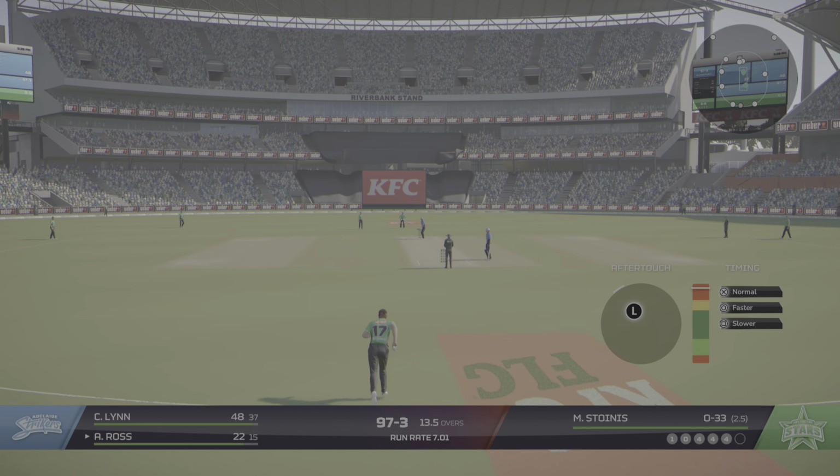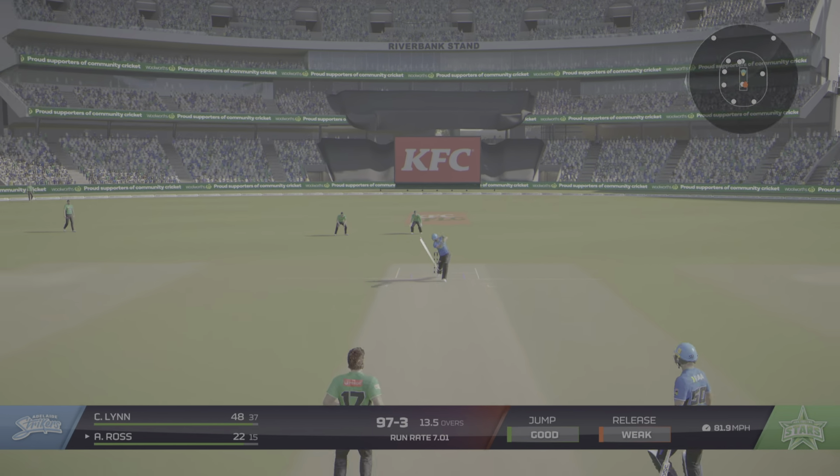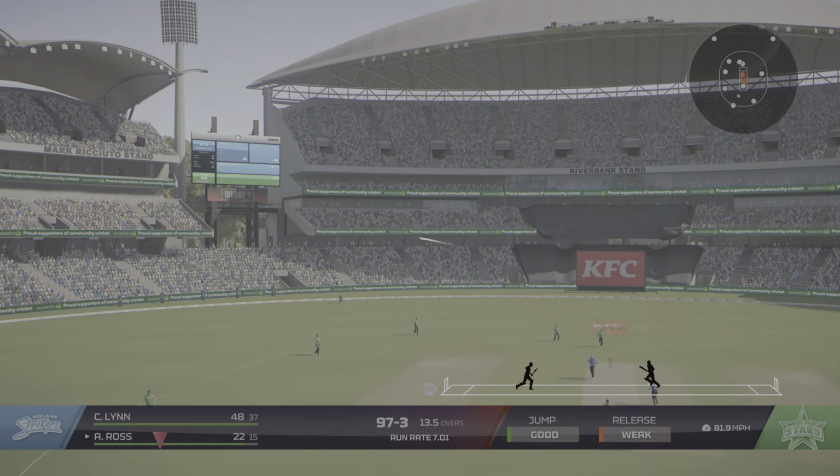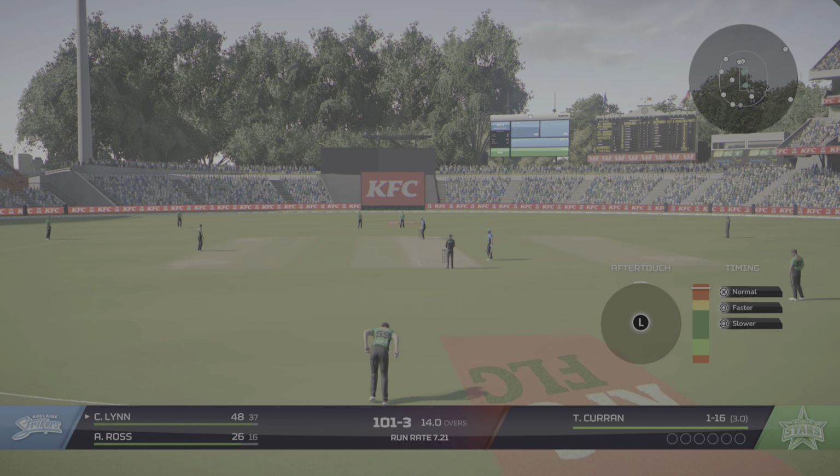Good contest here at the moment. 4 off the last ball. It'll be interesting to see how the bowler can respond. Down the ground, lovely shot. Mid-off chasing. That could be 4. There's the drive down the ground. Cracking stroke. How will the bowler respond?